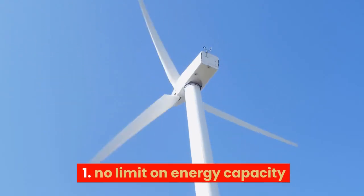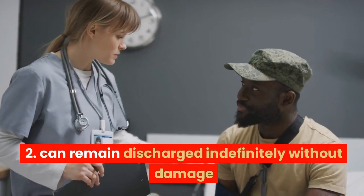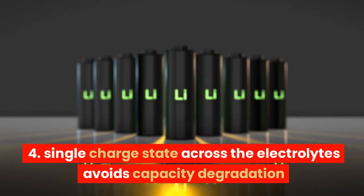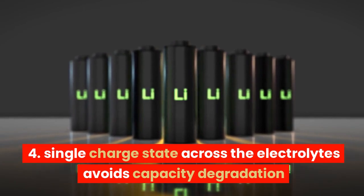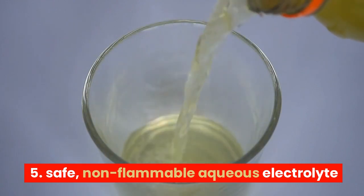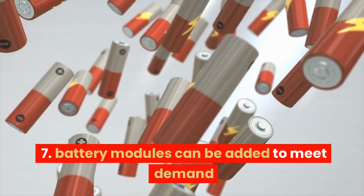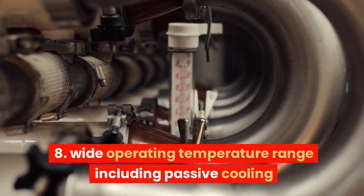1. No limit on energy capacity. 2. Can remain discharged indefinitely without damage. 3. Mixing electrolytes causes no permanent damage. 4. Single charge state across the electrolytes avoids capacity degradation. 5. Safe, non-flammable aqueous electrolyte. 6. No noise or emissions. 7. Battery modules can be added to meet demand. 8. Wide operating temperature range including passive cooling.